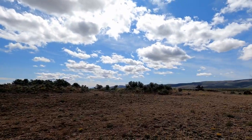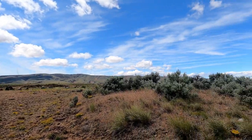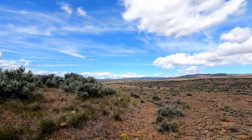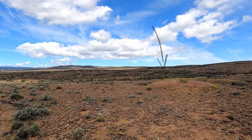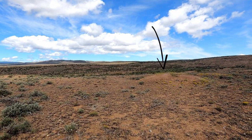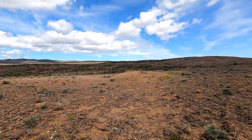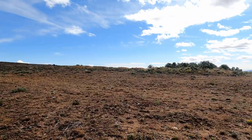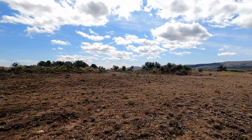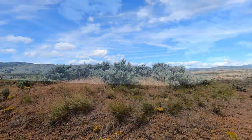So as you can see, we've got some pretty views. You got Charity down there wearing purple. I don't know if you can see her. I don't know what she's doing. Probably found something cool. But we've got lots of blue skies, lots of fun scenery, and all sorts of neat stuff to look at.